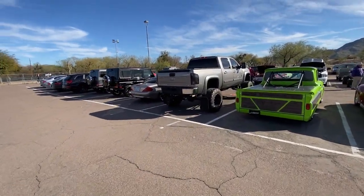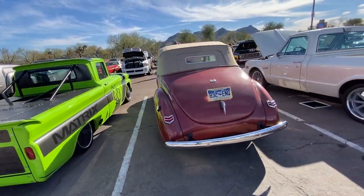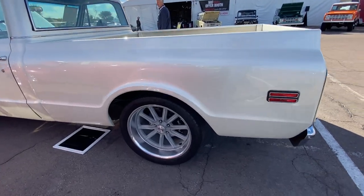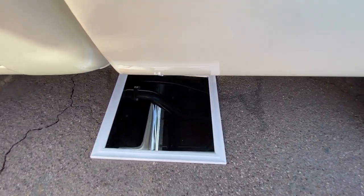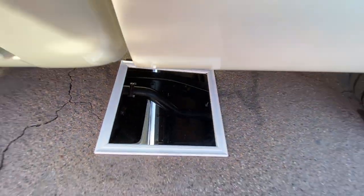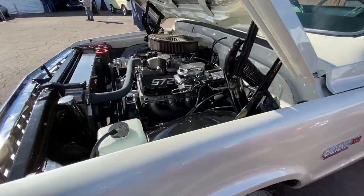A few other things over here we kind of had to go past. Can't catch everything, folks. Now 37. 36, 37. It's a clean pickup. Those are nice wheels, American Racing wheels. Look at that. Clean.